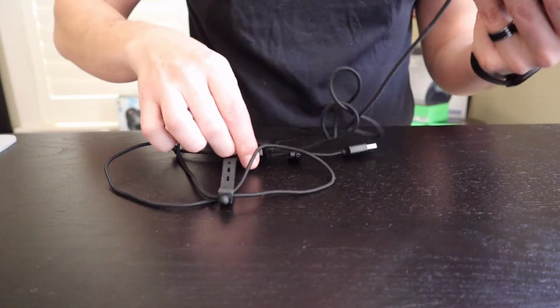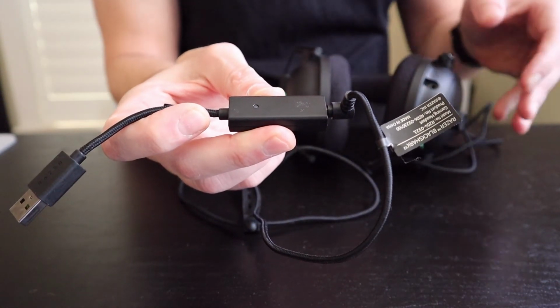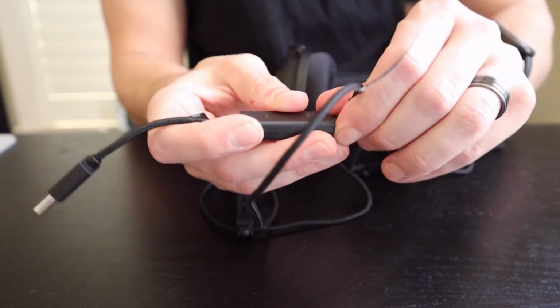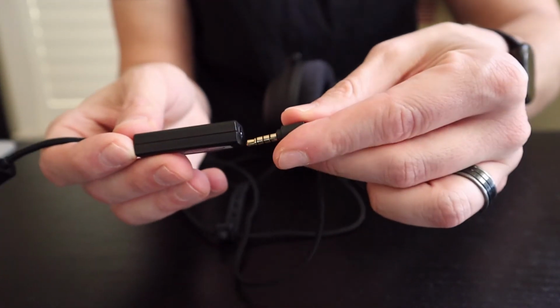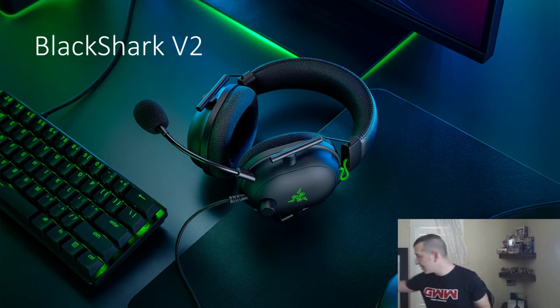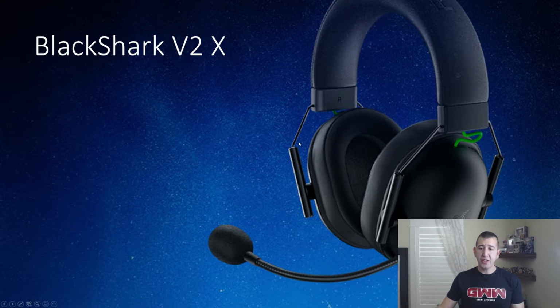And yeah, it does also have this adapter, which, if I can remember correctly, what does this do? Oh, this is simple. Okay, all this is an adapter to go from your standard headphone jack to USB. For some reason I thought this was a controller with volume controls, but it's not. So anyway, that's an awesome headset, but you can tell I haven't used it too much after the review. There's also the BlackShark V2 X. This one I didn't get my hands on, so I don't know too much about what makes it different from the regular V2. If you happen to know, drop it in the comments.